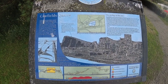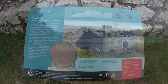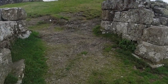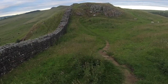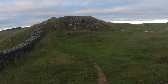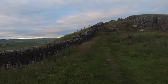Caulfield's Quarry. This will be the last bit of the wall we see today. It's at 9 o'clock at night and we're going to Windshields campsite, so the road's over this next hill. We take a right and a left, get to Windshields campsite. So yeah, it's the last part of the wall for today. It's a good part.